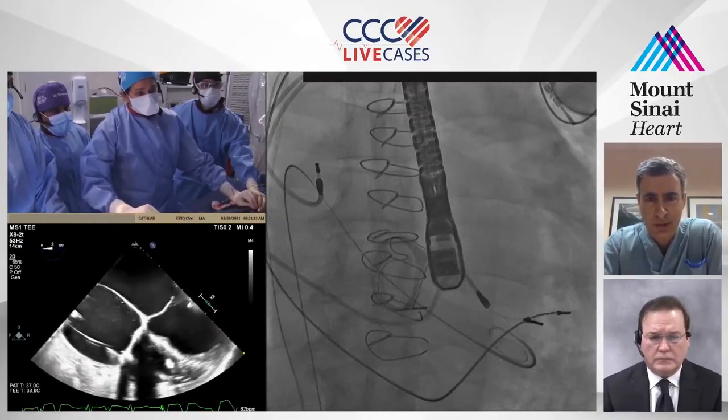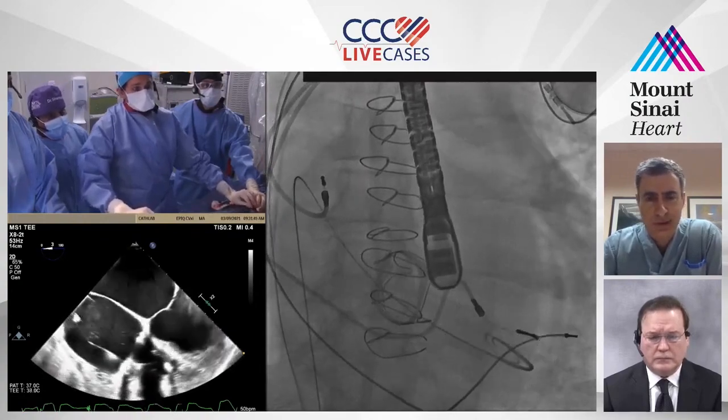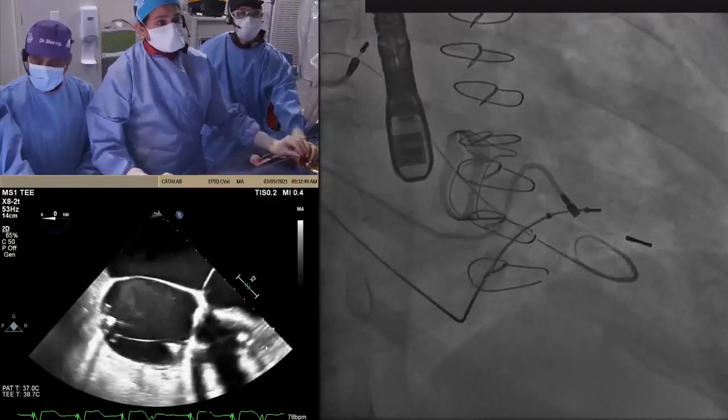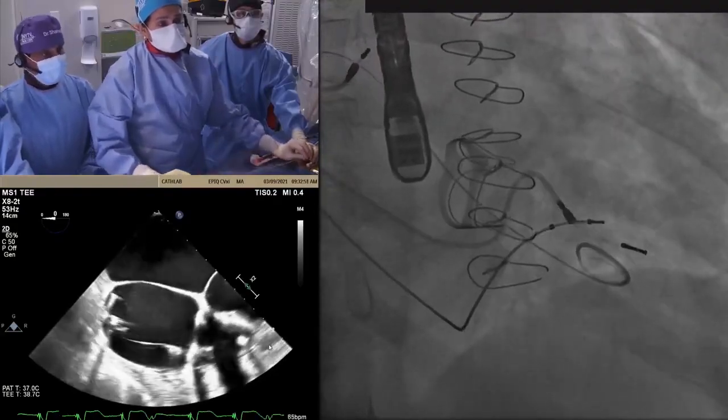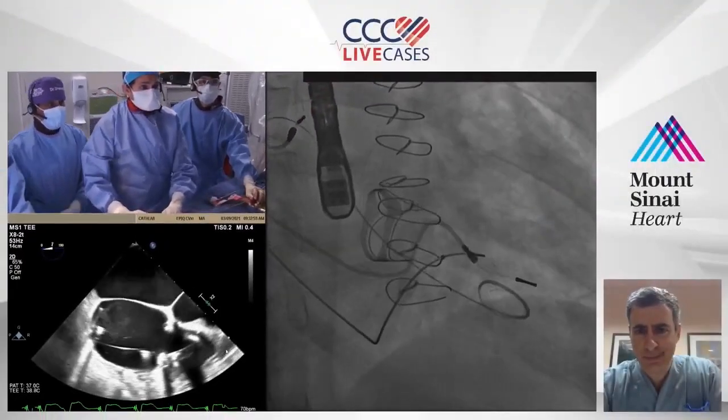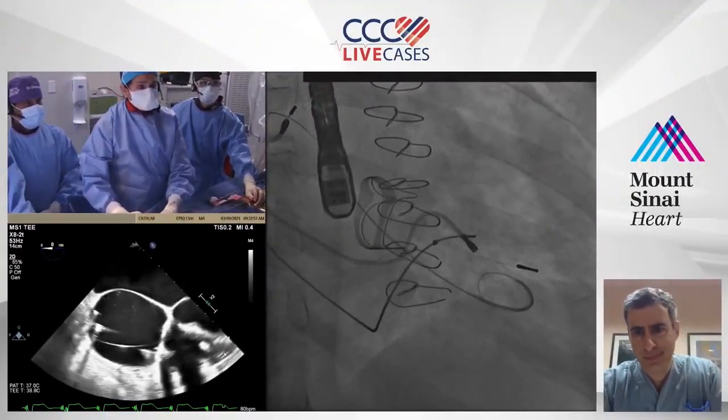Because the right atrium is huge, and as we see, there's a big loop. You're almost in the apex. Yeah, the right ventricle is very small, so I think you probably will be close to the apex. Yeah, almost close to the apex.